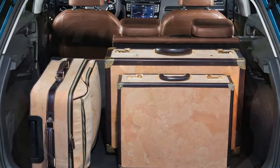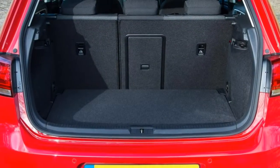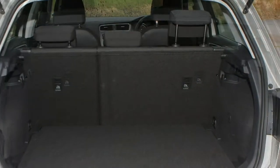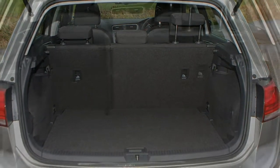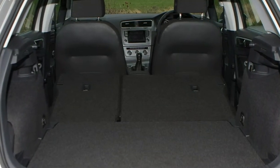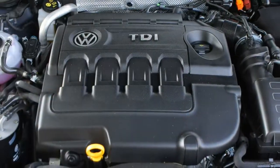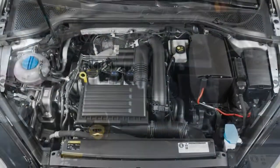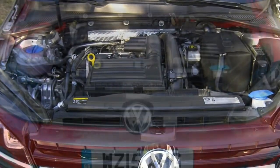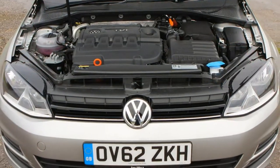Topping the Golf range is the R, both in terms of performance and luxurious appointments. Adding to the GTI's specification, the 18-inch alloy wheels are upgraded to the Cadiz design, with the suspension being lowered a further 15 mm. There's an R-specific body kit and exterior detailing, including a rear diffuser and side bumpers with four oval exhaust pipes set into its outer edges. There are few unique hard touches inside, but the instrumentation differs from lesser Golfs, and the R logo is dotted around the cabin.